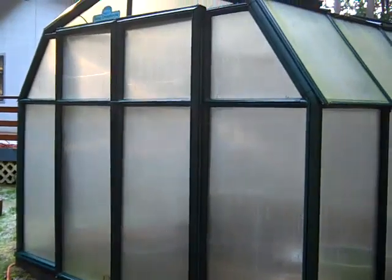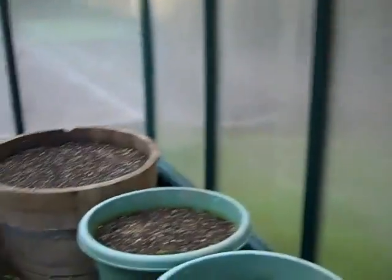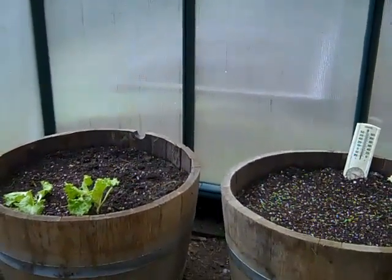Okay, so let's go to the greenhouse, and we're on the back side of it here. The greenhouse is unheated. You'll notice though I do have a cord going into it, and the cord is for the fan, which is necessary because we live in such a humid area that we get lots of damping off diseases and problems if you don't do things to manage humidity.